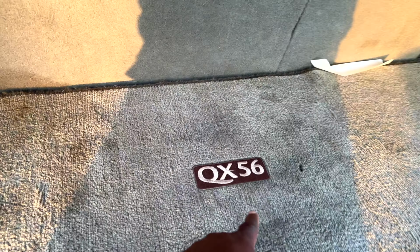QX56. You can drop that down. It splits, as you guys can see. And then here you have what you need in case you have a flat. So that's your jack, and I don't know what goes in there, but that's your jack right there.